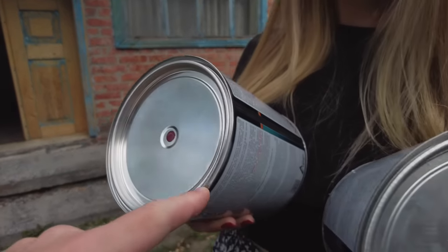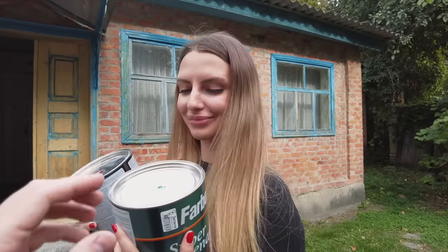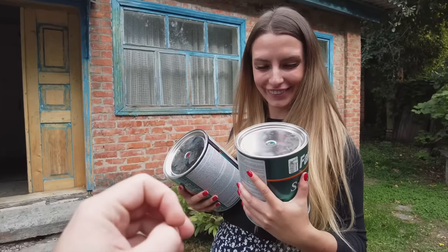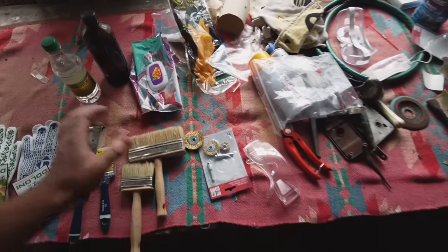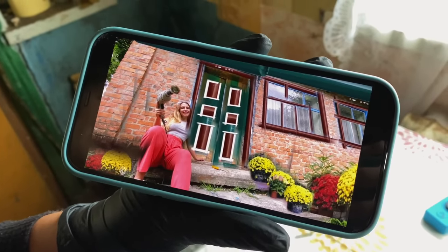This one is red-brown and this one is green. Regular green. Luba also wanted to buy some smaragda. I don't even know the translation of that word, but it's like dark green. Okay, we also bought a new roller, gloves, brushes, a bottle of solvent, and here we actually keep our accessories and equipment. So this is how we want.